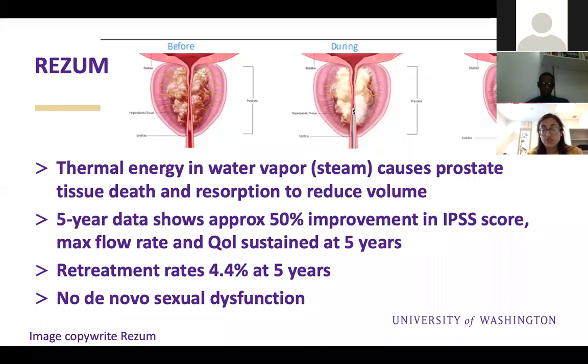5 year data was just recently published in April of this year, and they had shown that there was an approximately 50% improvement in the IPSS scores, the maximum flow rate, and the quality of life that was sustained over 5 years of follow-up. So very promising. The retreatment rates are much lower. It was 4.4% at 5 years.